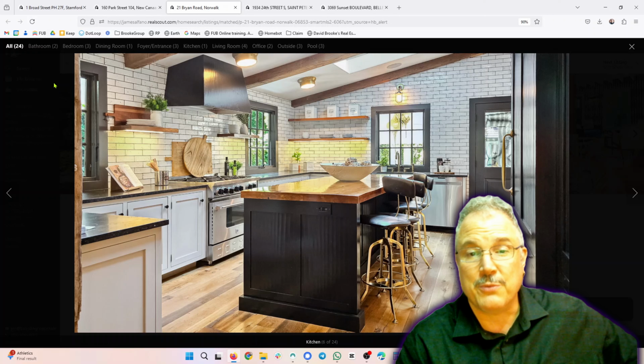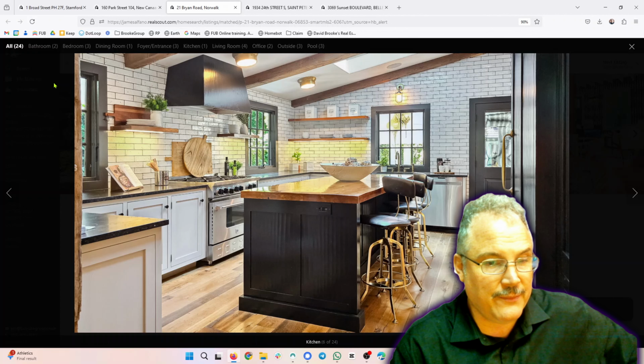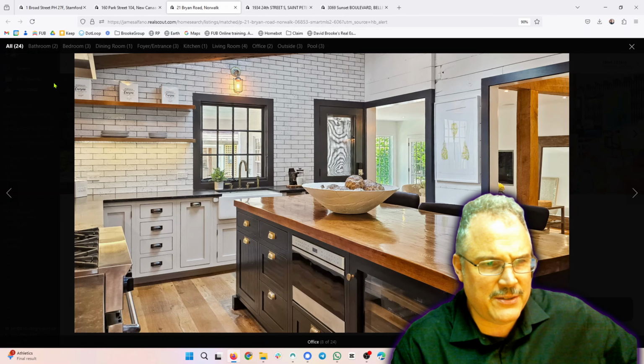This kitchen to me is super cool. I'm getting tired of a lot of the materials they're using for backsplashes in kitchens. This is absolutely beautiful, these tiles here. Little office space. And the brick in this, I'm a huge fan of brick.